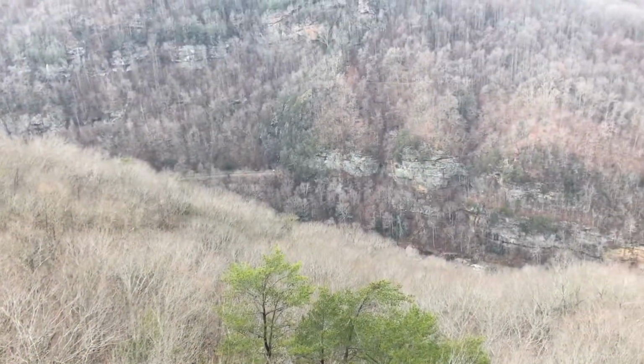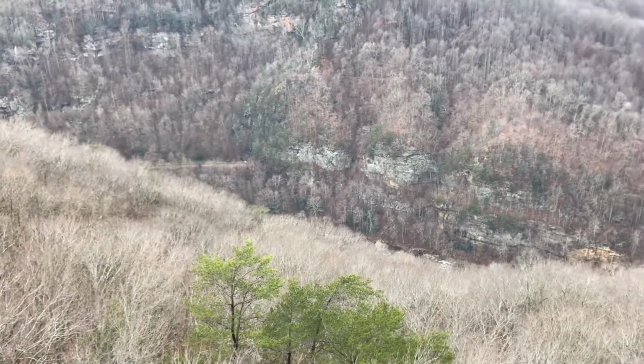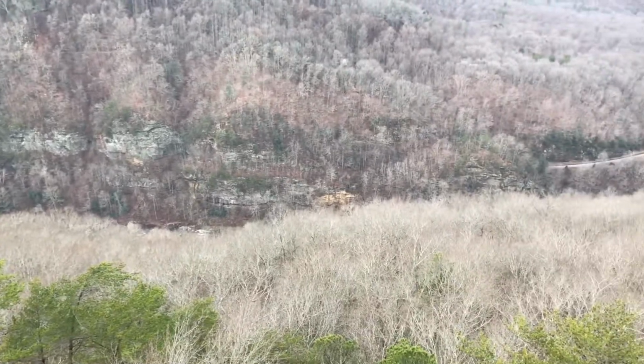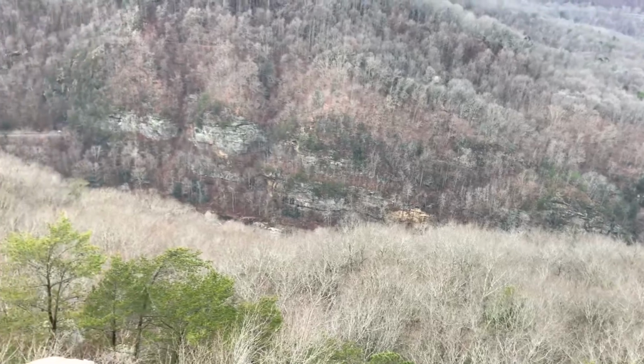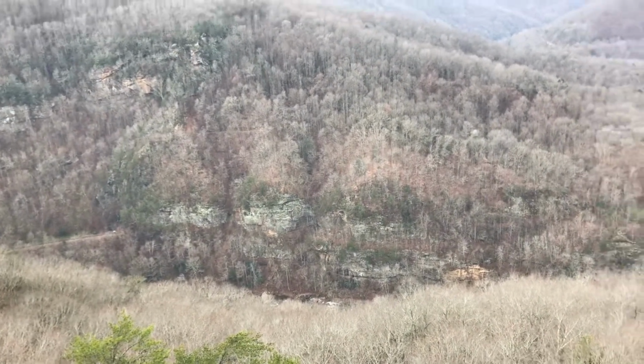There you can see the railroad a little bit. There's a tunnel right there. And the tracks exit out there. So the tunnel even goes through the mountain.